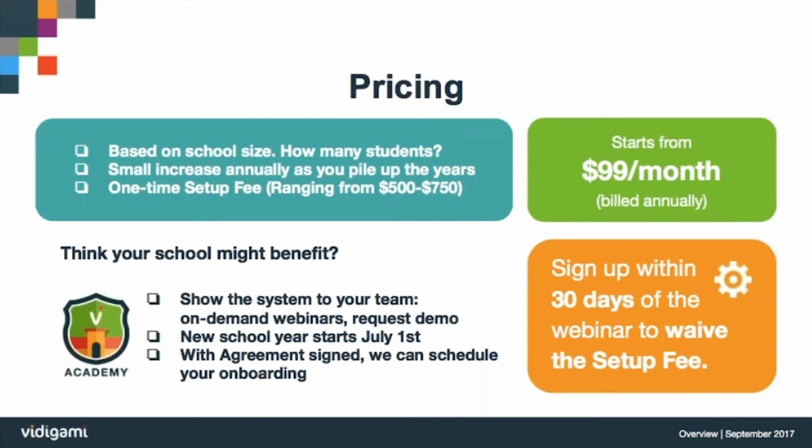Everyone's going to ask us how much we charge. That's always on everyone's mind. Our pricing depends on the size of your school. We bill our fees annually, and they auto-renew year after year unless you cancel your account with us. They start at about $99 a month, and that goes up to about 400-ish students. So it starts at about $11.88 per year.